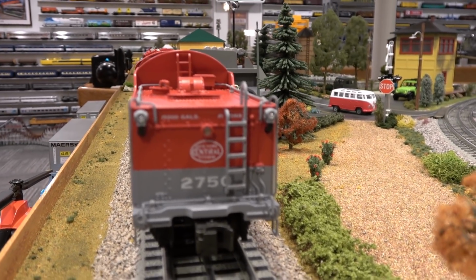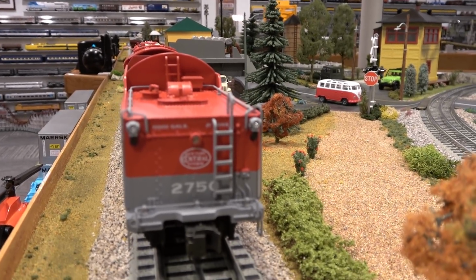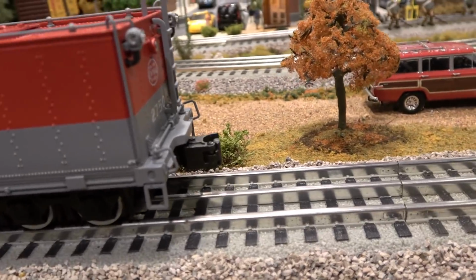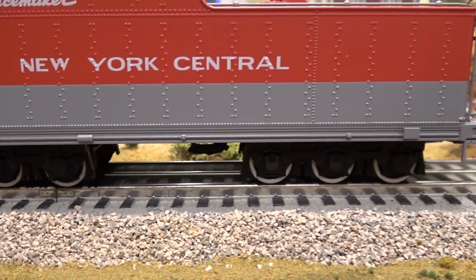It's got the road number on the back here, New York Central logo, so there's a reverse light and two markers on the back here. The markers are in red. Of course, it's got an electric coupler. What's really cool is I don't think I have one single tender that has white wall wheels on it, and these do, which looks super neat.